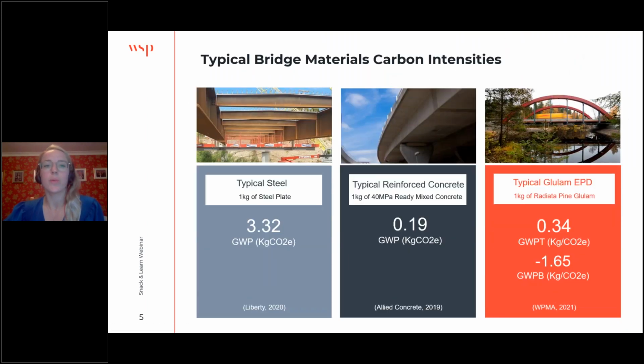Here we can see the global warming potential of steel, concrete and timber. In this case, it's pine glulam, which is commonly used in New Zealand. So we can see that steel has the highest global warming potential, followed by concrete and then glulam, once you've taken into consideration the biogenic carbon storage, which is sequestered during the growth of the tree. So timber presents itself to be a superior option for supporting low carbon design in comparison to steel and concrete.